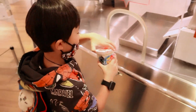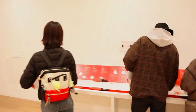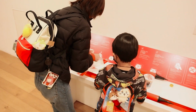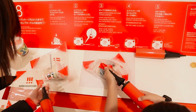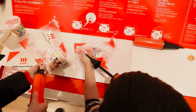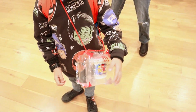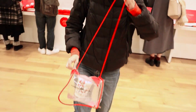Yay! Show the camera. That's so cool! Okay, so you get one bag, right? Get your bag. Let's follow instructions. So find the part with the little tab facing up here. Face up, this way. Oh, it's getting chunky. We got our bags. Ramen bags.